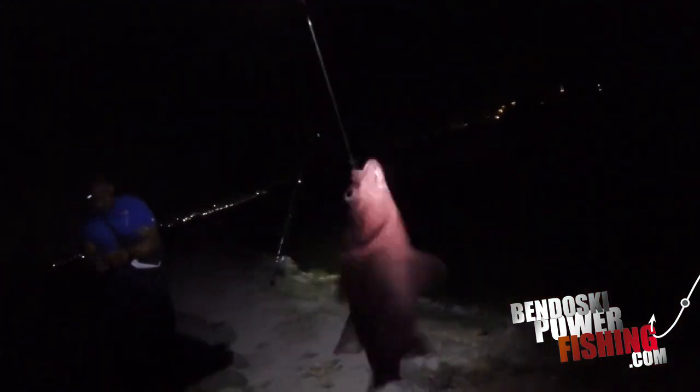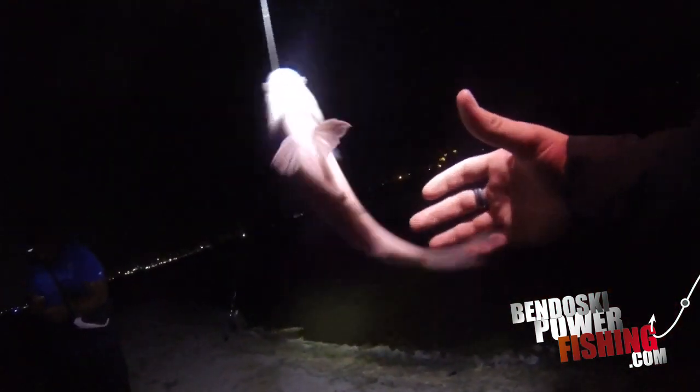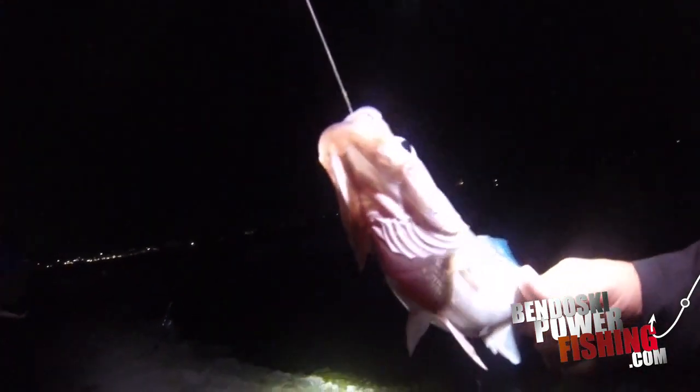Okay. Hit it again. You know, it's actually fairly rare that you catch this many white bass at night, but they are bait fish. Ouch. They're bait fishing tonight. You're gonna end up as bait here, buddy, if you keep it up. You're gonna be the next meal for the next one. Okay, there you go. Calm down for a sec.